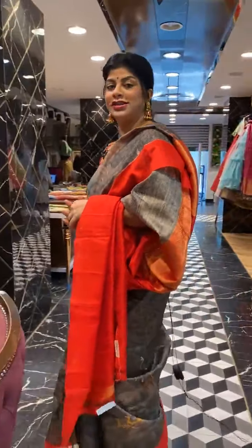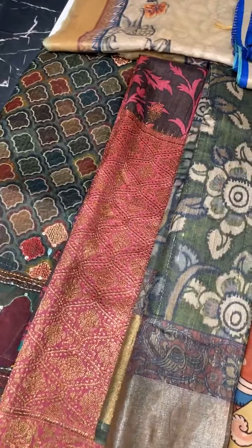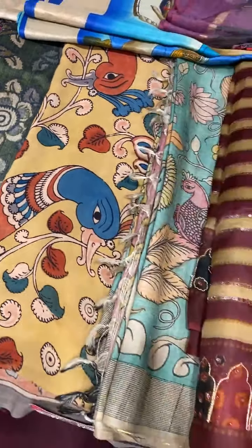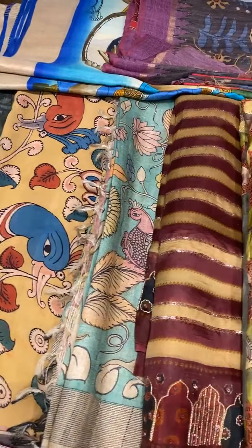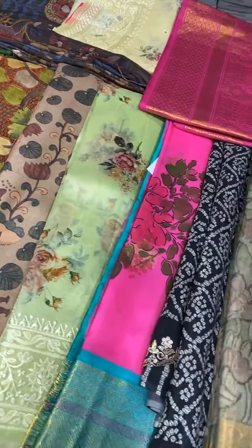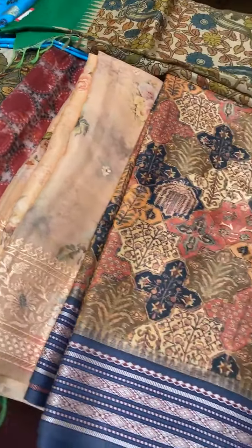Now, a quick look at the sarees I have shown. If you missed any screenshot, take a screenshot now. And some more sarees are here.